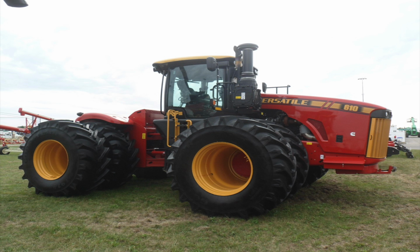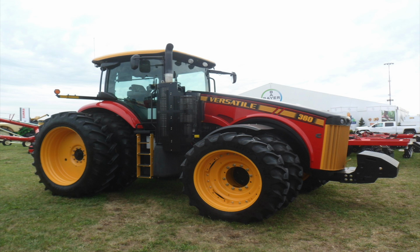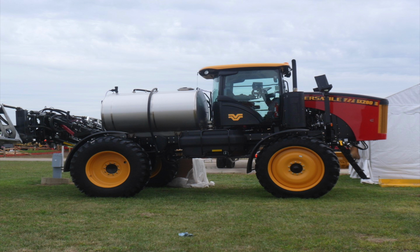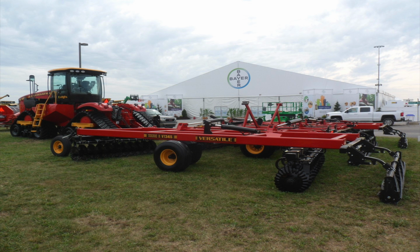Versatile is introducing its new 610 horsepower wheeled and Delta Track four-wheel drive tractor. There's also a 360 Versatile tractor on display, as well as an RT490 combine in the new Versatile colors for 2017. We also can see an SX280 self-propelled Versatile sprayer, and the Versatile VT345 vertical tillage tool is also on display at the Farm Progress Show.